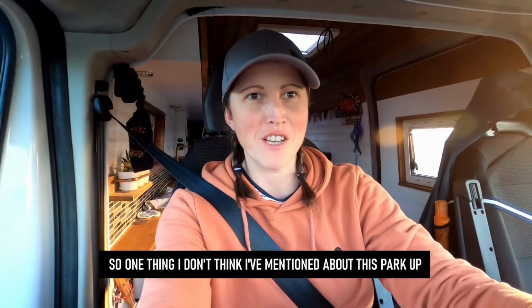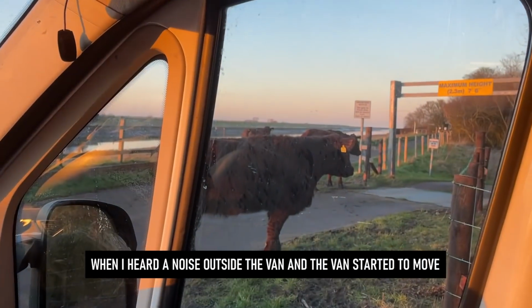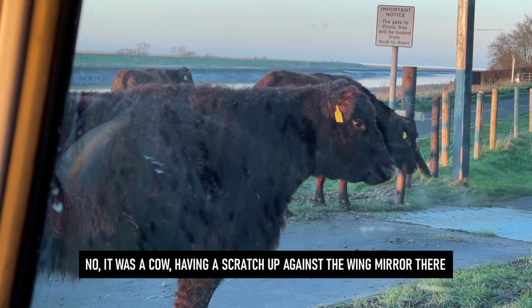So one thing I don't think I've mentioned about this park up is that it is pretty much in a cow field. So last night I got the shock of my life when I heard this noise outside the van, and the van started to move, and I thought someone was trying to break in. No, it was a cow having a scratch up against the wing mirror there. So yeah, that's fun.